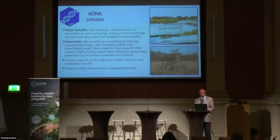But I was also told that this is because we don't have much of a reference sequence in Southern Africa within the states, which is Botswana, Lesotho, Namibia, and South Africa. Therefore, we have a challenge there in terms of pinpointing the kinds of organisms to a level of species and so on and so forth.